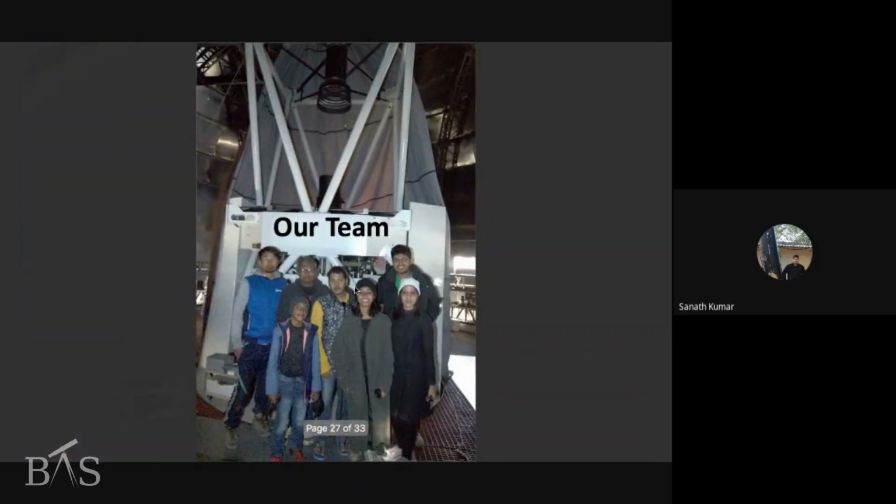Okay, so that was basically our team. All these people, and I think one person from here is missing. It was Prasanna from IIA. He is probably not in the photograph, I guess. Yeah, he was probably taking the photo. I could not find a photo with all of us in one frame, so only he is missing.